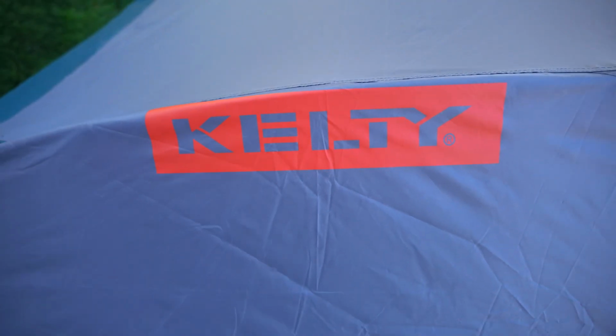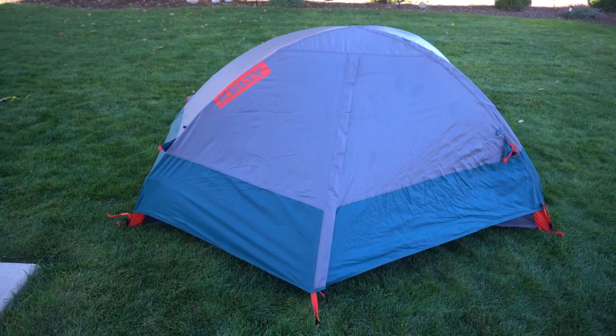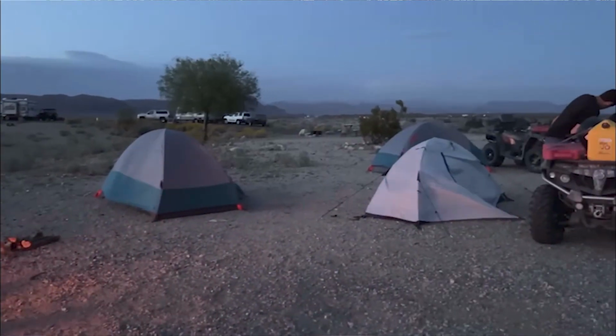The Kelty Late Start, as you know by now, is gonna come in number 1 for us. It basically came down to the quality. It just feels like a nicer material. It was easy to set up, and I actually have personal experience with the 2-person version of this tent. I went through a massive storm down in Arizona, and this thing held up amazing. It stayed completely dry on the inside.